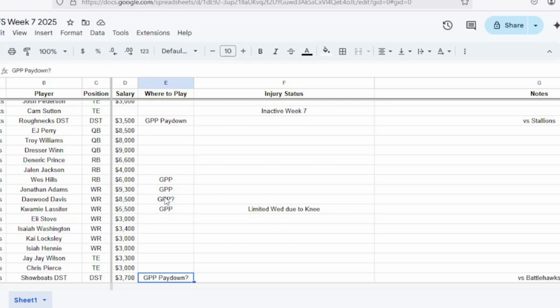In terms of that Showboats defense, $3,700. Maybe a paydown option there going against St. Louis Battlehawks. Max Dugan at quarterback hasn't been the greatest, but they're really leaning on that run game. If they can stop the run, could be a decent performance for them overall.